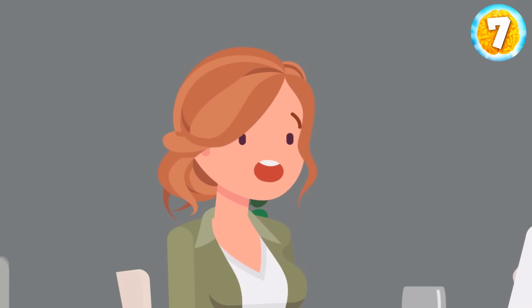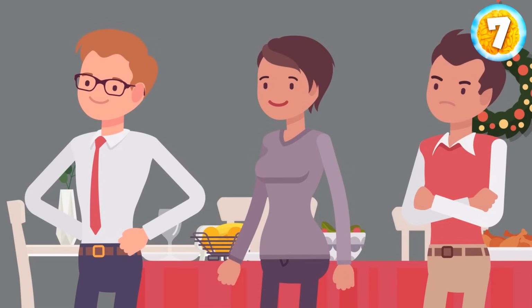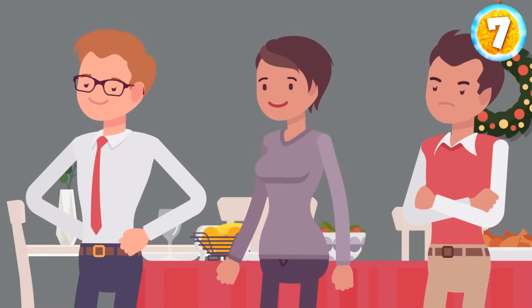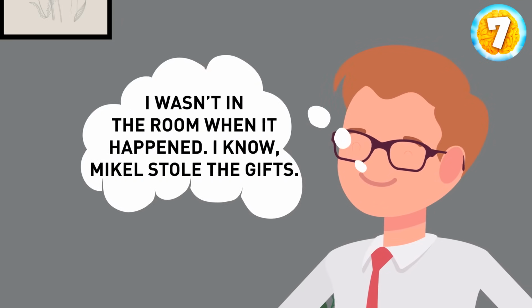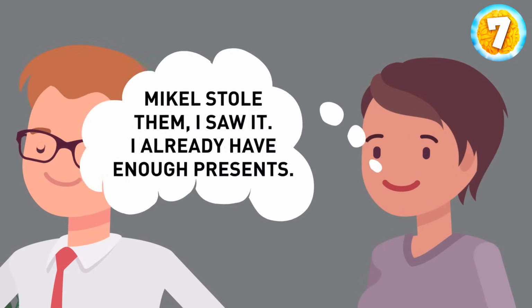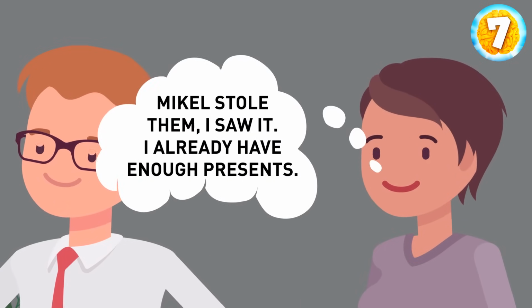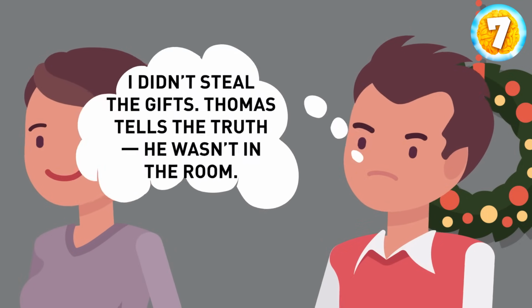Kira believes it must be one of the guests, so she questions everyone. Every guest makes 2 statements, 1 truth and 1 lie. Thomas says, "I wasn't in the room when it happened. I know Mikkel stole the gifts." Sally says, "Mikkel stole them. I saw it. I already have enough presents." And finally, Mikkel says, "I didn't steal the gifts."